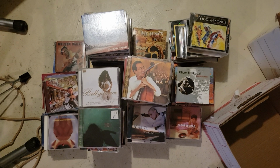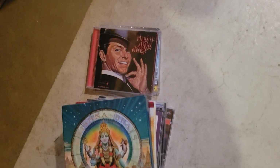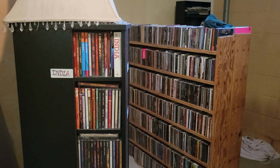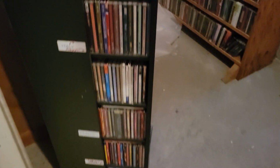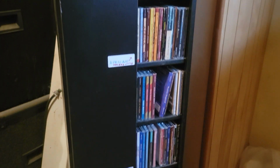I genuinely tried. I also found some non-world CDs in that box, but what made me laugh was the Frank Sinatra CD. How did he even get in there? So I put them all on the shelf and used the labels that were there previously to mark the divides in geography. They mostly fit on the shelf, and honestly, it was good enough for me.